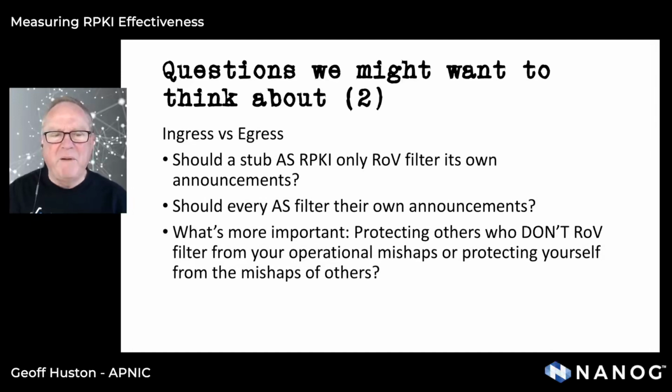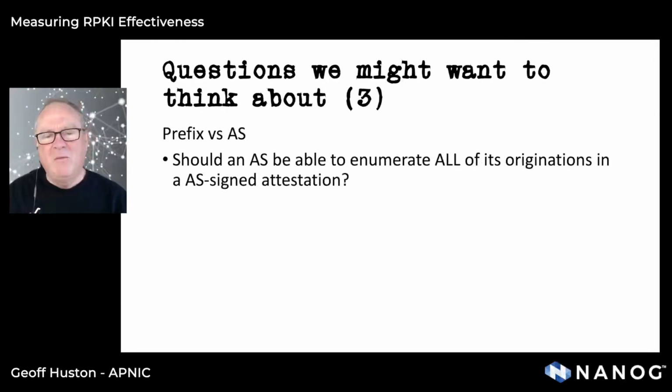Should a stub AS, or even a transit, filter their own announcements through the same filtering mechanisms as they filter the incoming announcements? And it sort of leads to this question, what's more important? Protecting everyone else from my fat fingers? Well, I think that's pretty important. Or protecting myself from your fat fingers? Ingress versus egress.